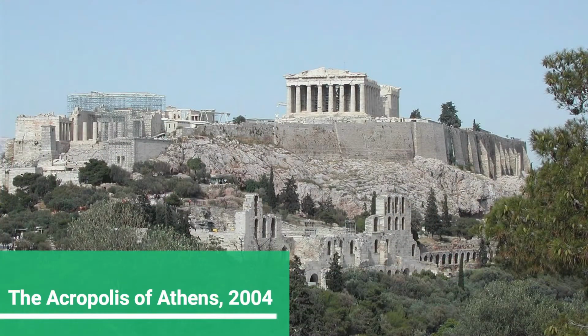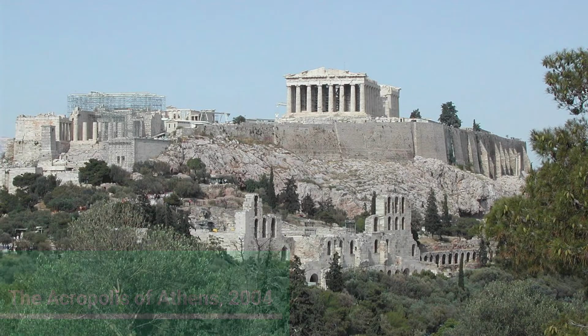Construction on the Parthenon began in the year 447 BCE and was designed to be a replacement for the original temple to Athena that had once stood on the hilltop. The original structures atop the Acropolis had been destroyed in 480 BCE by an invading Persian army and had been left in ruins for decades afterwards.